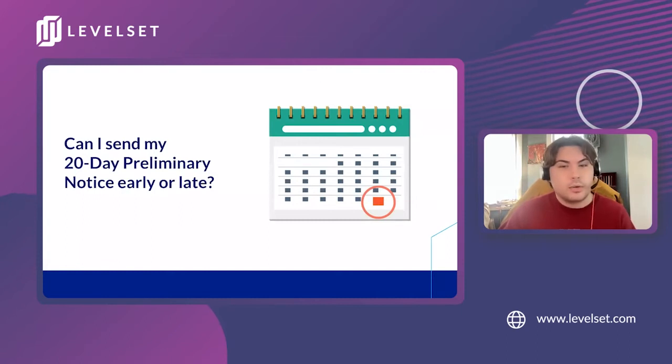Actual delivery is not required within that period. The requirement is considered met if properly sent within the period, but it's best to be proactive and get it out as soon as you can. If you miss the required date, it's not a complete loss, but California prelims can be sent after the due date, but not too late.